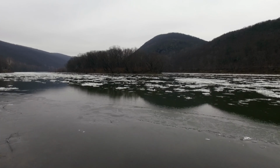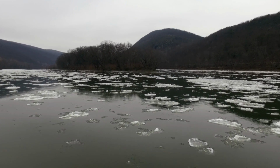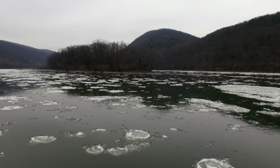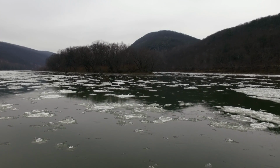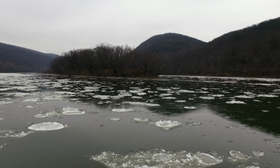ice looked like from a drone's perspective. So I went ahead and busted out the old DJI Phantom standard. This is 2.7K, which I think looks pretty good. And I am really surprised.